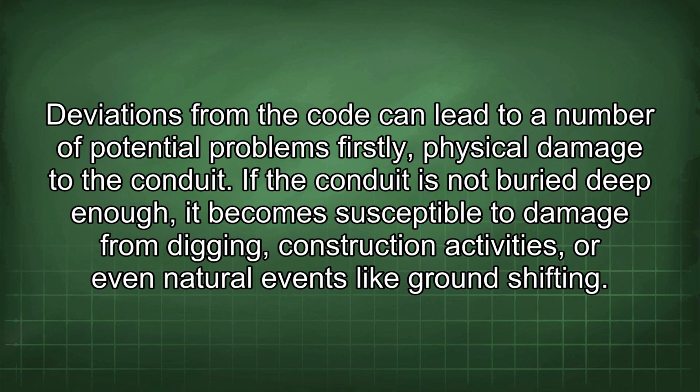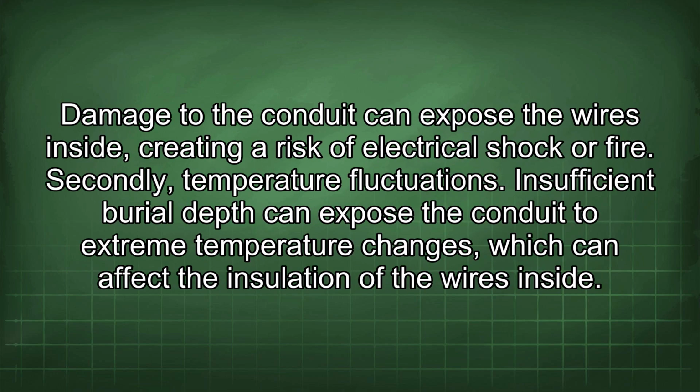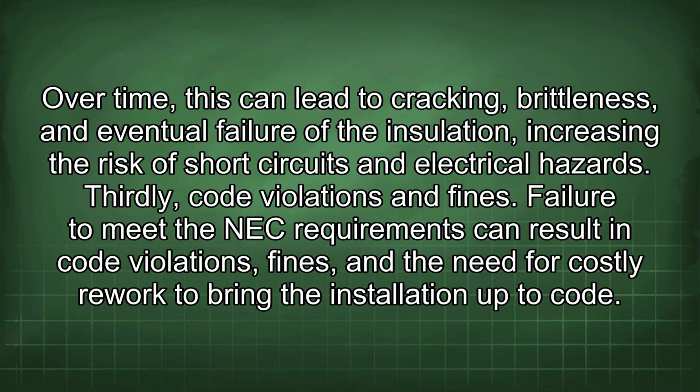Deviations from the code can lead to a number of potential problems. Firstly, physical damage to the conduit. If the conduit is not buried deep enough, it becomes susceptible to damage from digging, construction activities, or even natural events like ground shifting. Damage to the conduit can expose the wires inside, creating a risk of electrical shock or fire. Secondly, temperature fluctuations. Insufficient burial depth can expose the conduit to extreme temperature changes, which can affect the insulation of the wires inside. Over time, this can lead to cracking, brittleness, and eventual failure of the insulation, increasing the risk of short circuits and electrical hazards.